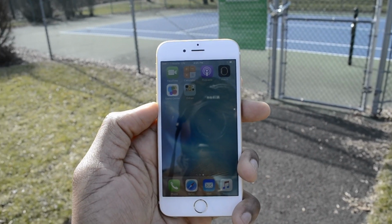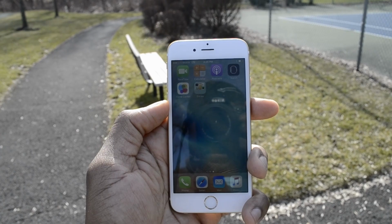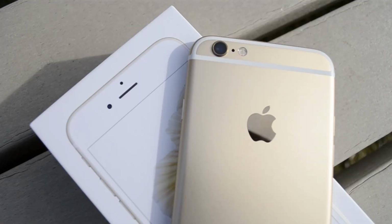Hey guys, today we are taking another look at the iPhone 6s, and I'm going to share my opinion on whether this 2015 iPhone can still hold its own in the year 2019.